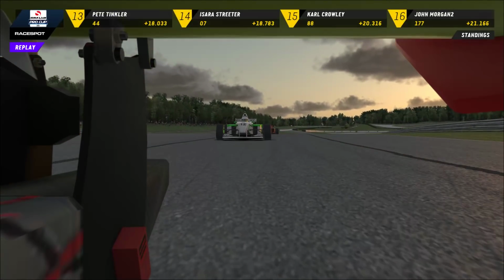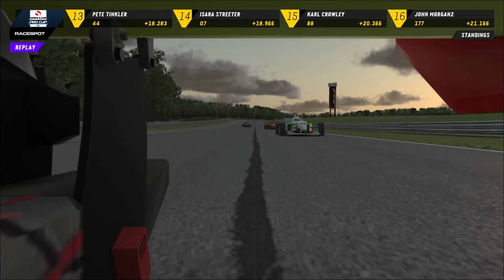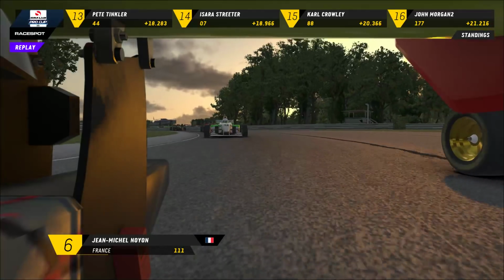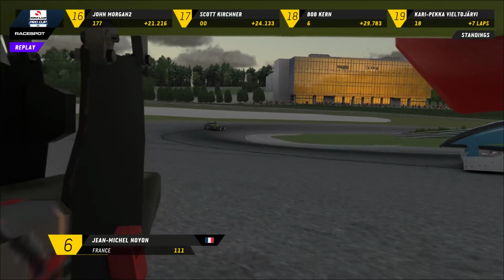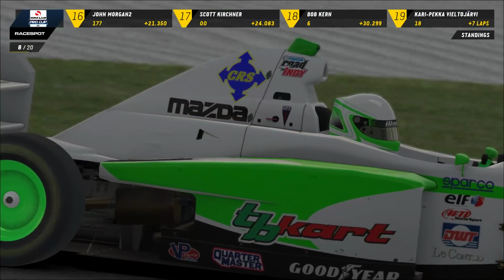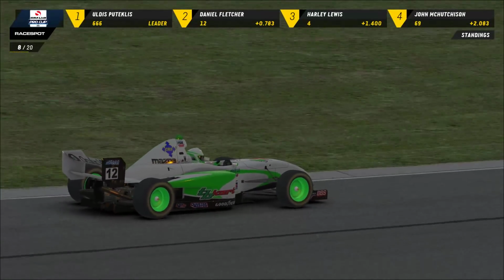You can hear the car on the right-hand side of your screen that he's trying to pick this spot up on. And then just right down the hill, you're going to see him just about get clear. It wasn't much of an overlap, but it was just enough as he goes spinning around and into the grass. So what a recovery drive for this driver, though, of Daniel Fletcher.